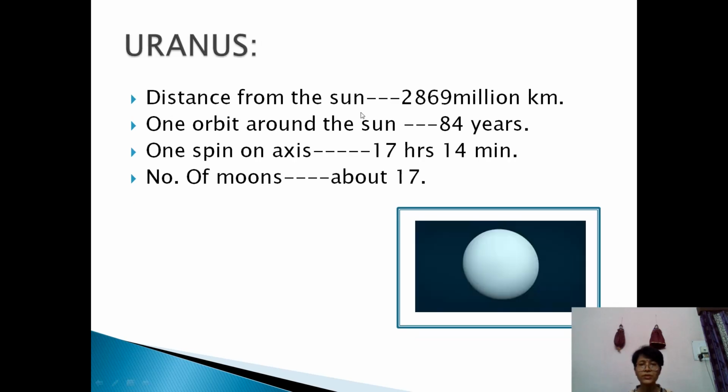Uranus, distance from the Sun, 2869 million kilometers. One orbit around the Sun, 84 years. One spin on its axis, 17 hours 14 minutes. Number of moons, about 70.